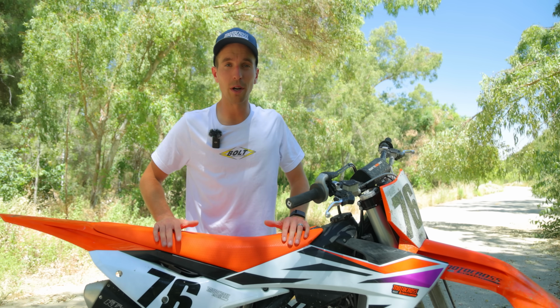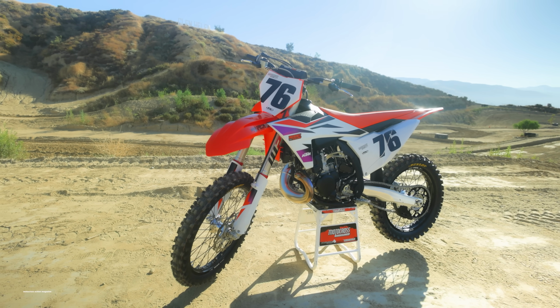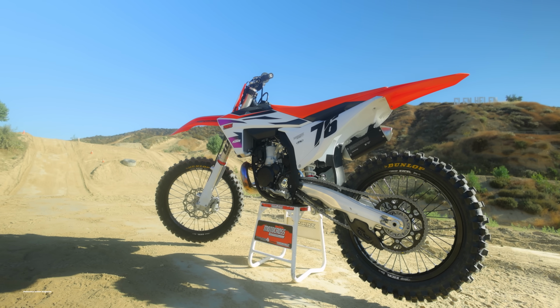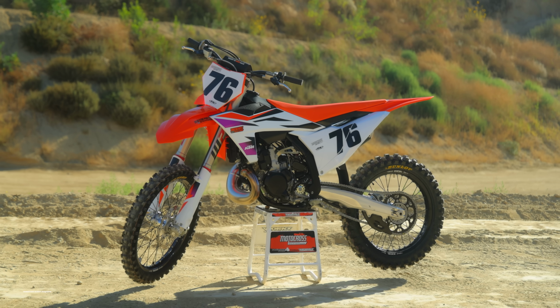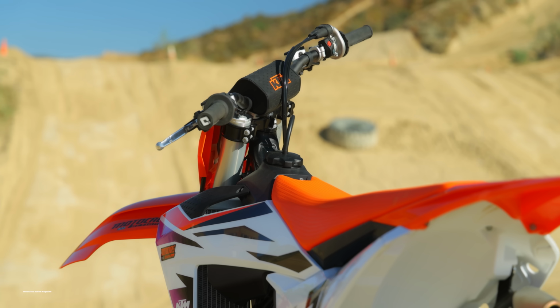The 2024 KTM 300SX is a lot of fun on the track. This is a first-year model bike in 2023. KTM had never made a 300 motocross bike before that. Now it's back for 2024. Double thumbs up from the MXA Wrecking Crew. We have a lot of fun riding on this bike.